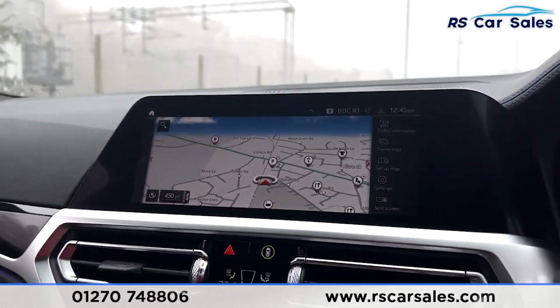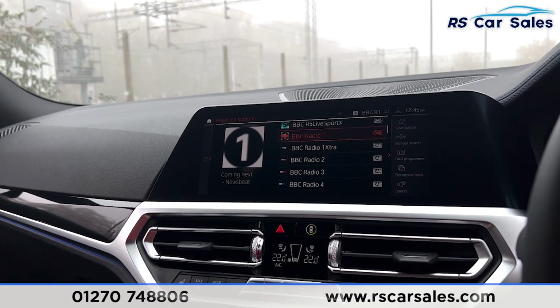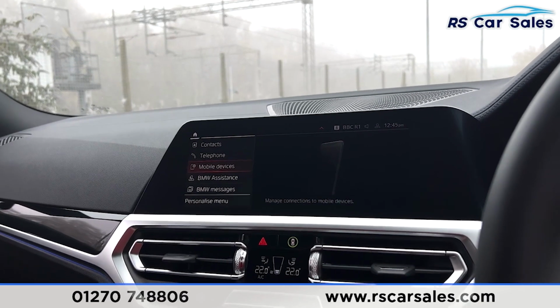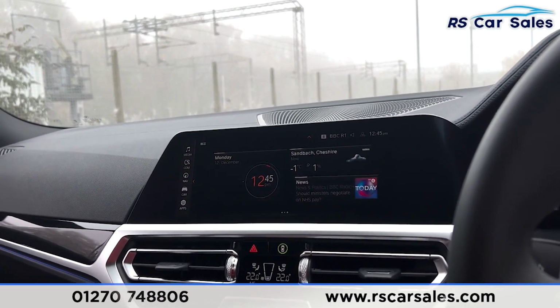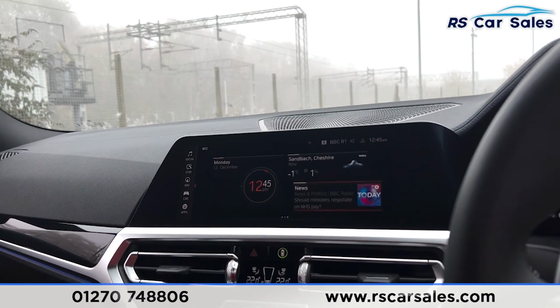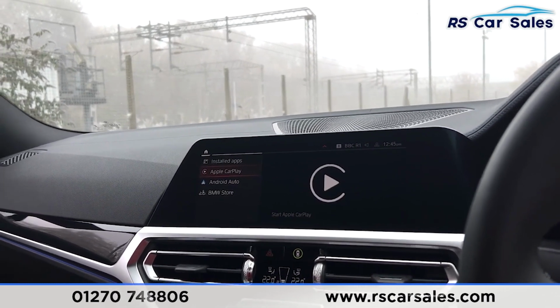Satellite navigation screen in the centre, where you can also find your nav. You have your media connectivity via DAB radio. You also have your Spotify, Bluetooth media and Bluetooth audio connectivity. Screen mirroring. You also have your phone. Go to home, you have your home screen just there as well. All these different settings also give you radio, temperature and also news. If I go across and go to apps, you can find Apple CarPlay and Android Auto built into this vehicle.